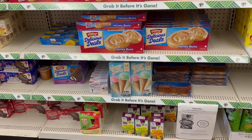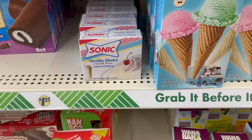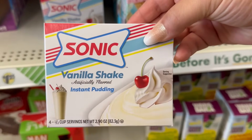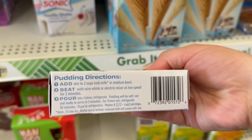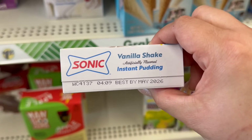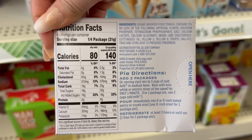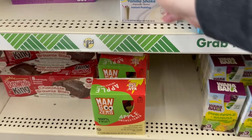So you have, oh, whoa, this is definitely new. This totally broke my concentration right here. So you've got Sonic's Vanilla Shake Instant Pudding. So that's pretty cool. And that's how you make it. It's good until May 26th. So that's pretty awesome. And it's a full size too. So there's the ingredients. So yeah, that's pretty awesome.